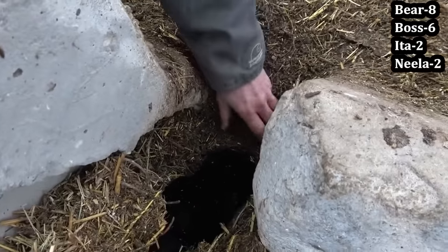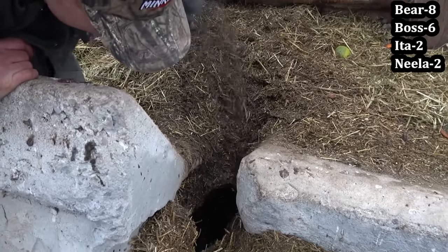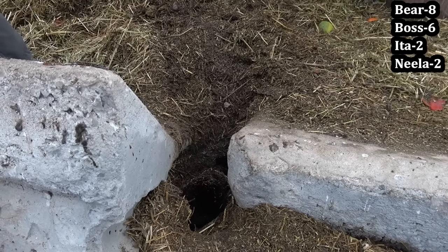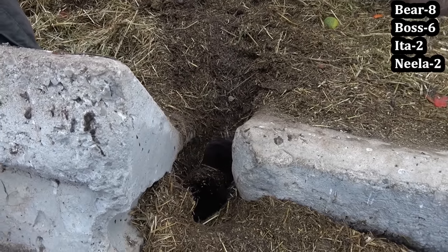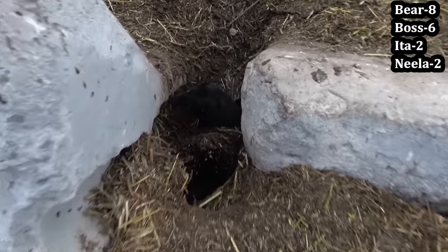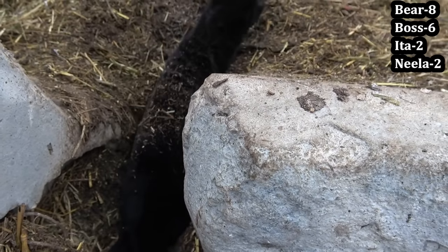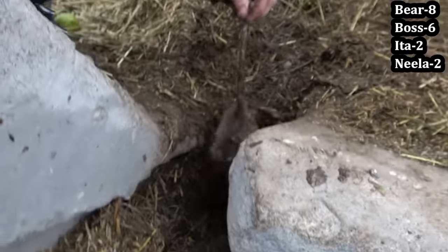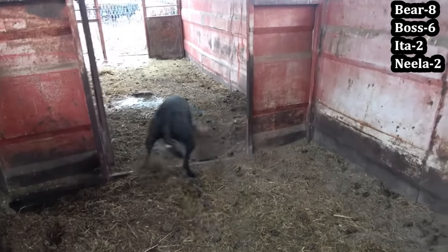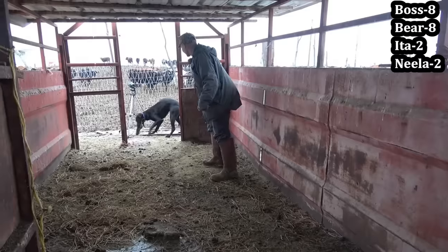Good job. Gotta dig the mink out. It's a good way to get bit, by the way, guys. Did it get away? No, she's got it right there. I don't know if it's dead yet or not. Is it dead? Yeah, I can see part of its tail. Yeah, I saw its tail too. Holy cow! That one might be more than 400 grams. Good boy! Get the other one! Good job, boss.